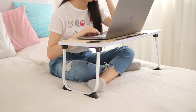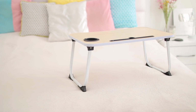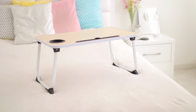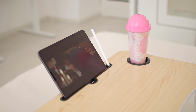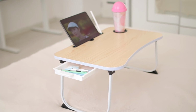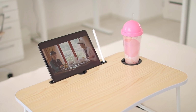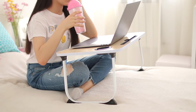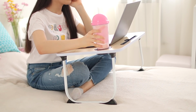So if you are one of those people, please consider getting a lap desk. I got this one a few months ago for around $25, and it's really great because it has a cup holder, a holder for your iPad, and also a little compartment on the side where you can keep all of your essentials. I think it's worth every single penny, and it's great not only for studying, but also if you want to have a self-care Sunday Netflix binge type of day. Yeah, it's amazing for that.